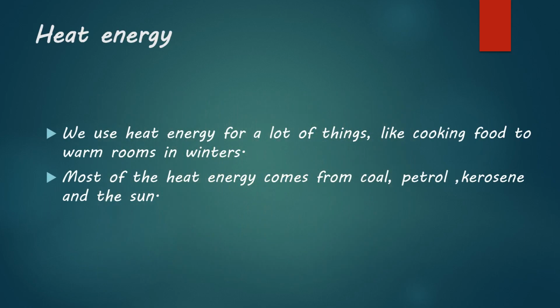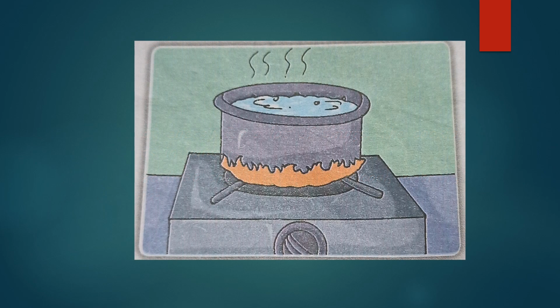Next is heat energy. We use heat energy for a lot of things, like cooking food and to warm our rooms in winters. Like we live in a cold place, so in winters what we need is a heater. So that uses the heat energy. That's why the name heater is given. And most of the heat energy comes from coal, petrol, kerosene, and the sun as well. Here you can see the use of heat energy for cooking food.